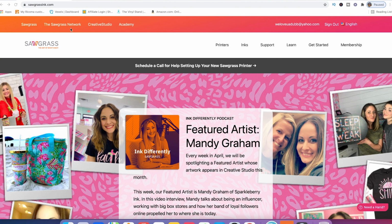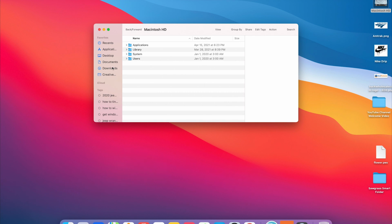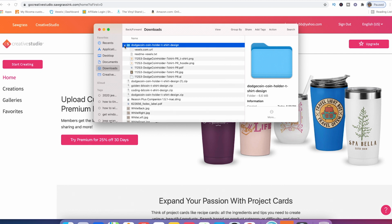Then you go to sawgrassinc.com, log into the website, and go to your Creative Studio. Once you have your Creative Studio launched, that's when you know it's time to import your image. To import your image, go to your downloads folder. Vexels gives you a zip file. You open that up, and then you open that folder, and you have several different files.